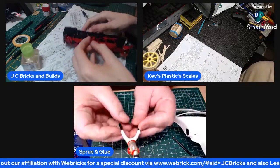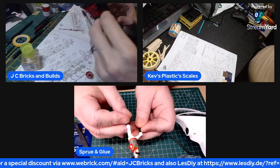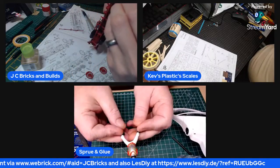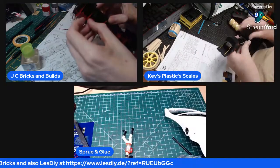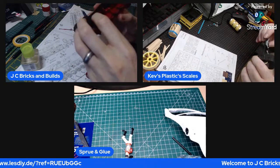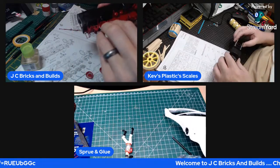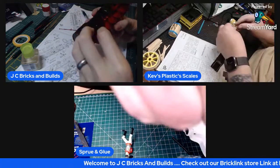Yeah, it's getting on that. Looking good. Good-o, good-o. It's coming on quite nicely as well, but it's been a bit of a blighter. Dropped me brush. Trying to get these wheels in line.